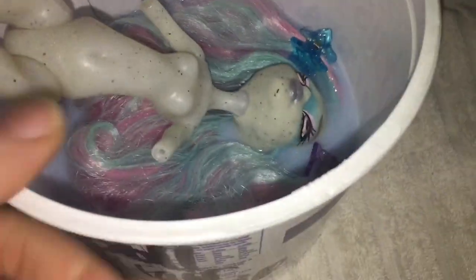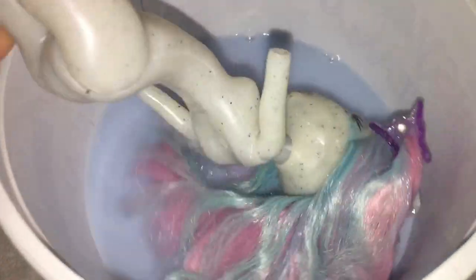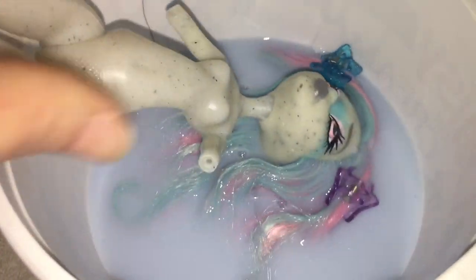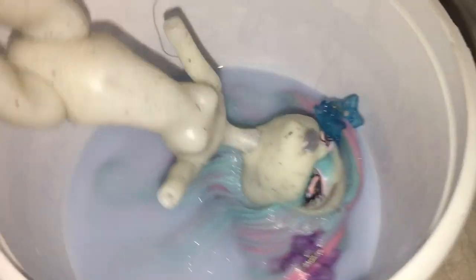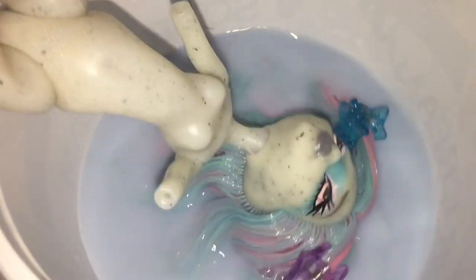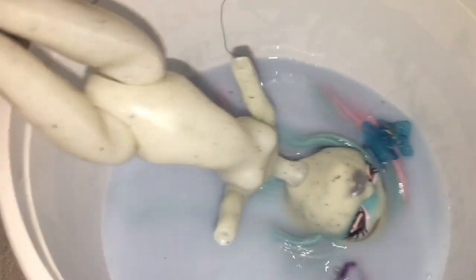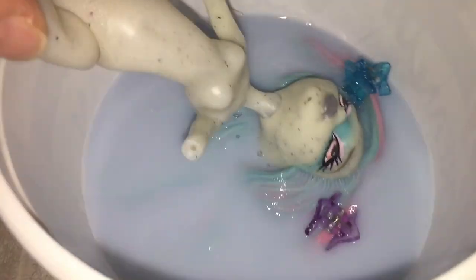So kind of get to know your doll, and that will help me decide which angle to take while taking care of her. Now if I have a doll that is really, really tangled and really a mess or really stinky, I'll leave them in overnight. In this case, I only have minimal needs to lubricate it and make it controllable and soft. So I'm only going to leave that in about 15, 20 minutes.